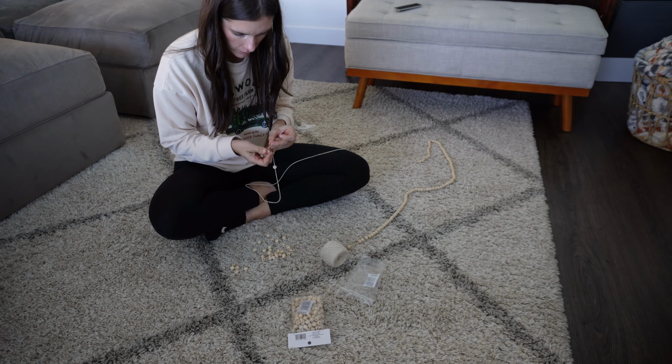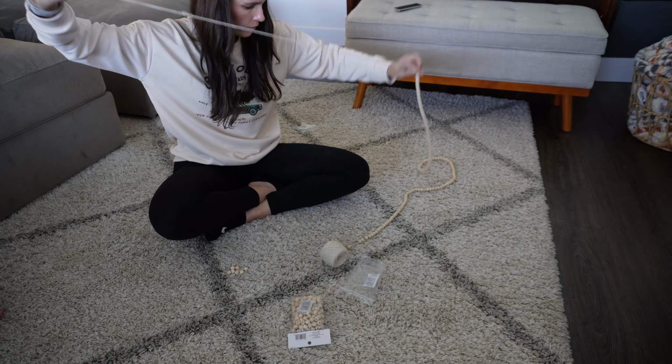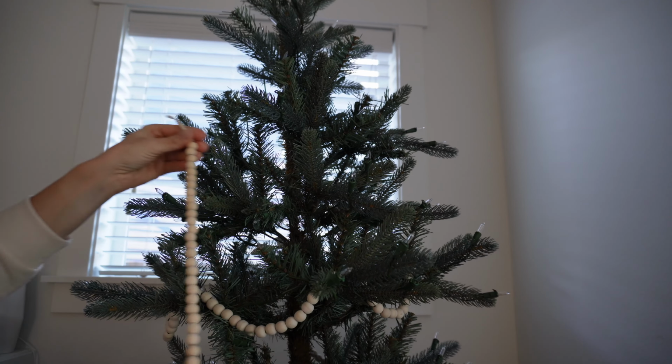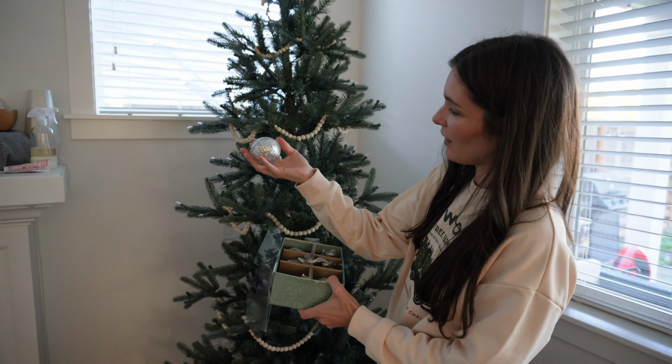Well, at this point, Miss Alice is back from preschool, so we are hanging out and chatting, watching some Super Kitties while I finish up this garland. It didn't take super long. The beads are slightly smaller, the color's a little bit different, but once the ornaments were all on, you couldn't even tell, so I didn't stress about extending it. I think it looks really good.